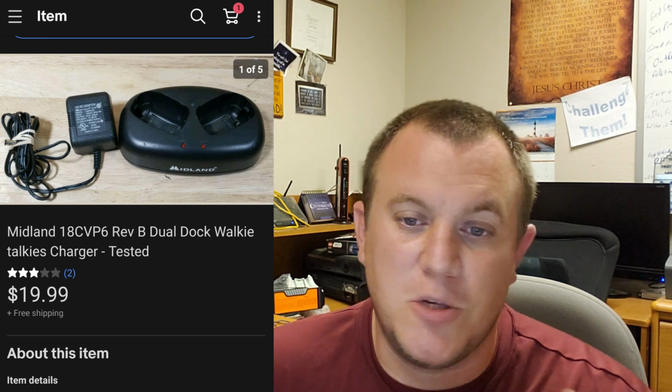Midland Walkie Talkie, this is a docking station that charges. I ended up getting like 4 of these docking stations, plus a bunch of walkie talkies, Motorola and Midland brand, plus some Motorola charging stations. $5 for the bag. I've sold a bunch of charging stations for about 20 each. This one sold for 20. Actually goes first class as well.